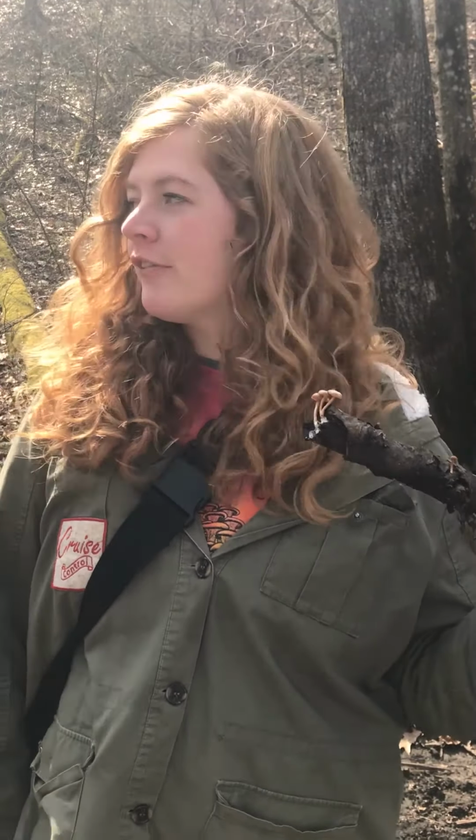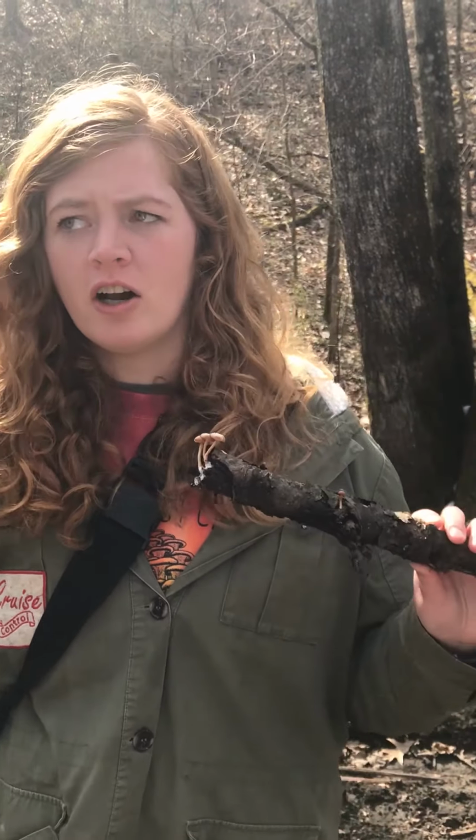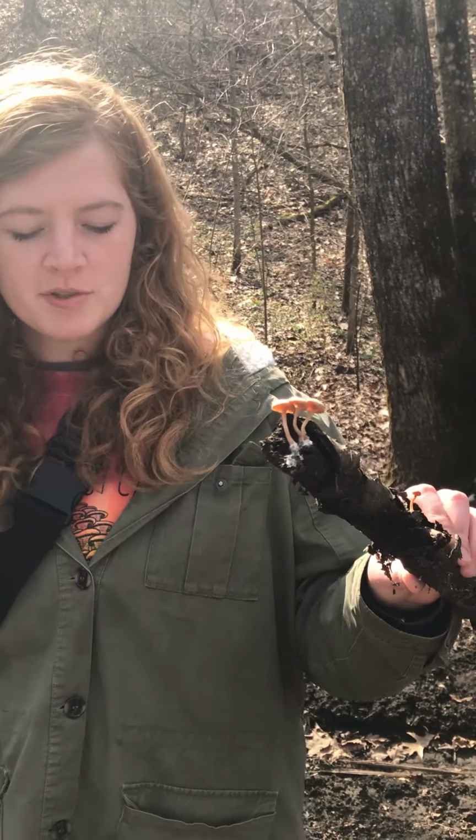Alright, so we ran into our first gilled mushroom of the day. Not quite sure what these are. We refer to these as the LBMs, the little brown mushrooms, which are usually a little harder to identify, but still cute and fun to look at. So these are the mushrooms that we're talking about right now.